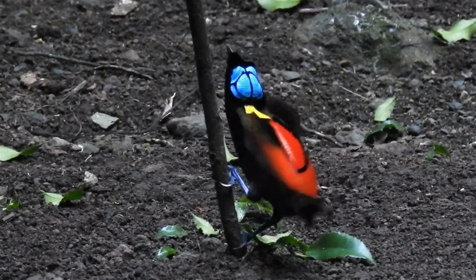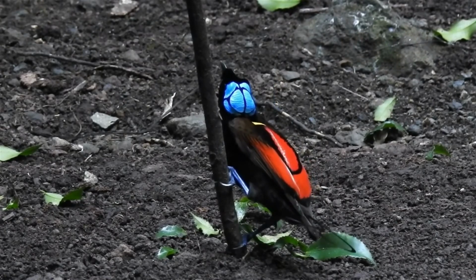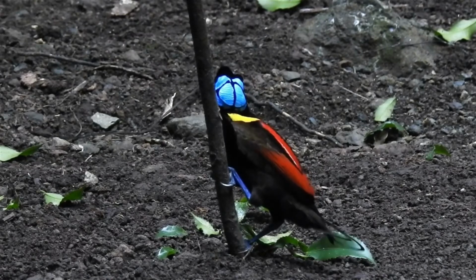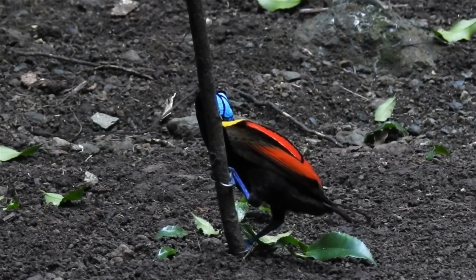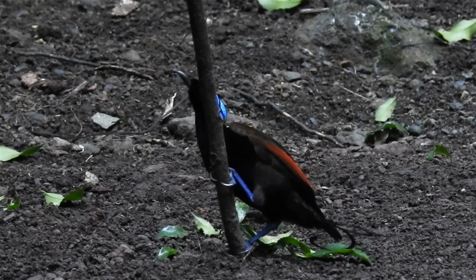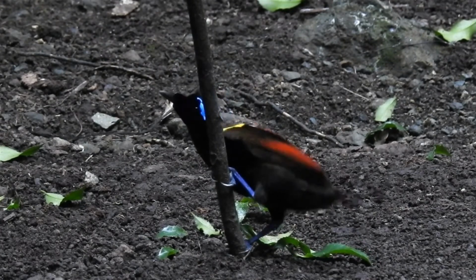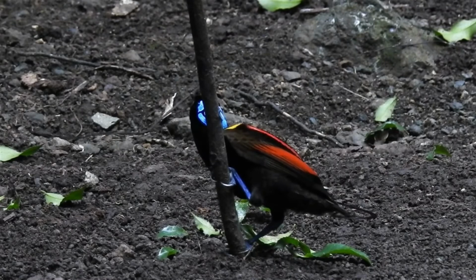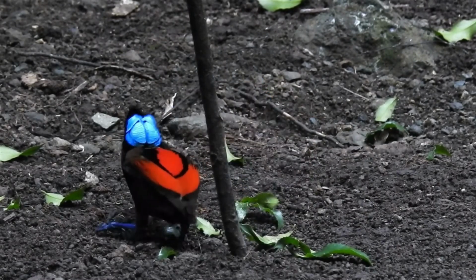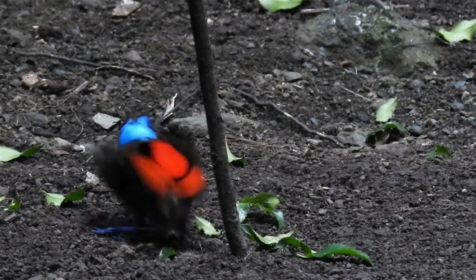24. Where can I see the Wilson's bird of paradise? The Wilson's bird of paradise is an elusive bird that mostly stays to itself outside of the breeding season, so it may be challenging to see it in the wild. Arranging a birding tour in Indonesia with a skilled guide may increase your chances of seeing it. Otherwise, some people have claimed to have seen this species at the Jurong Bird Park in Jurong, Singapore.